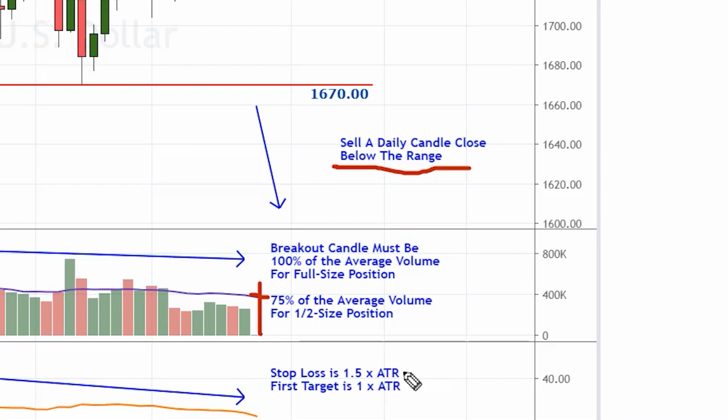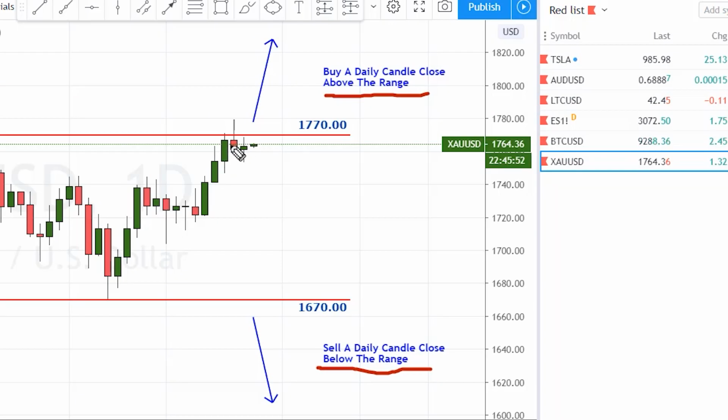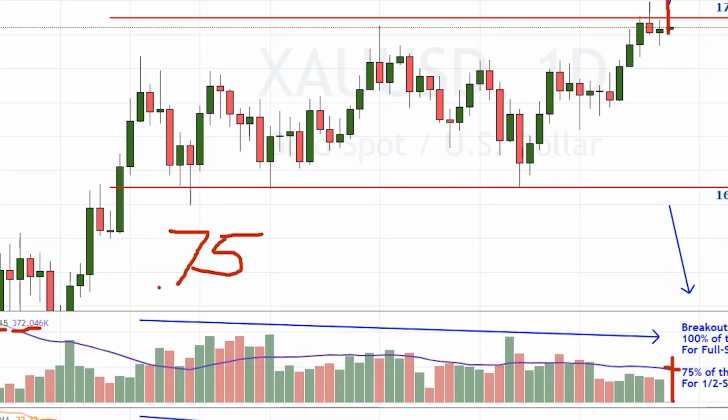The stop loss is 1.5 times the ATR, and the first target is 1 times the ATR. So what that means, let's say this breaks to the upside. We get a candle close right here, just ahead of the close on that day. You will buy. You will look down here at the ATR.